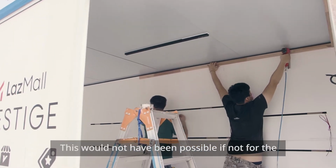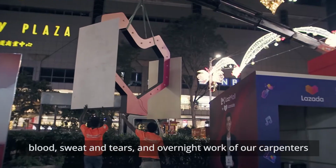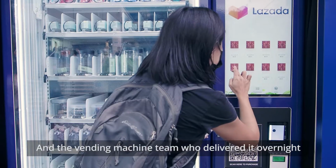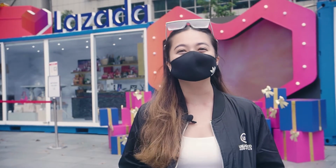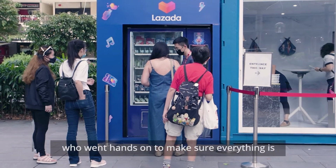This would not have been possible if not for the blood, sweat and tears and overnight work of our carpenters. Our carpenters only had 4 working days to understand the design and make this happen. And the vending machine team who delivered it overnight. And our designers had only 24 hours or so to make the necessary changes. Our AV team and of course the client itself who went hands-on to make sure everything is intact and in place.